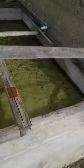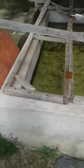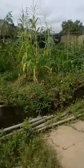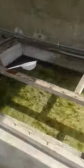Here are my nursery session. This is my nursery pond. I'm having them in four sessions. In four sessions, here is the nursery pond, where I'm having some remnant of fingerlings. What I call it, they are not fingerlings, they are no more. You can see them moving down there. Look at them around there. I'm not having them much here because I have thrown them out.